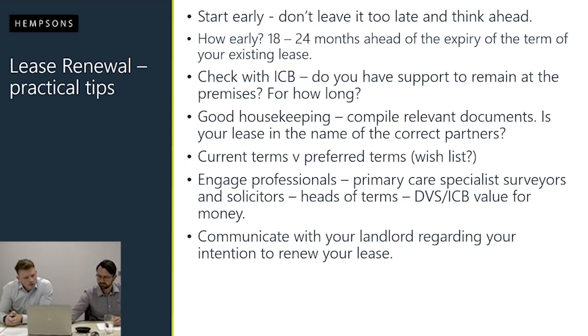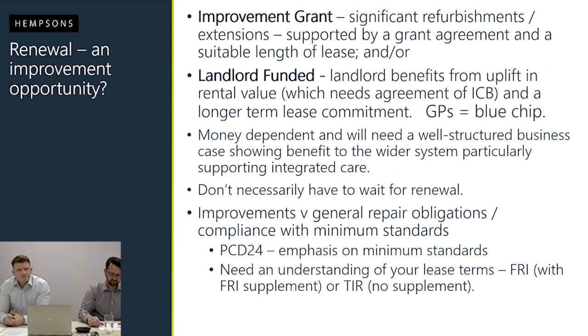He's considering the renewal as an opportunity to improve your premises. Thank you, Miles. As you mentioned, a lease renewal is often a great opportunity to look at the state and condition of the surgery and see if there are improvements that can be brought into the process. We've seen a number of schemes involving internal reconfigurations and refurbishments, and some with extensions to provide additional space.